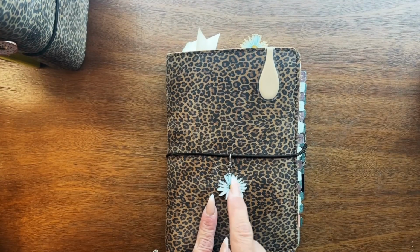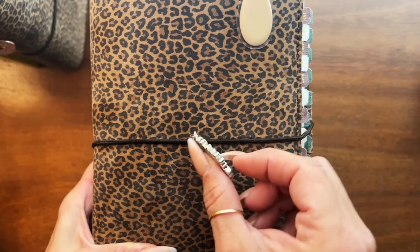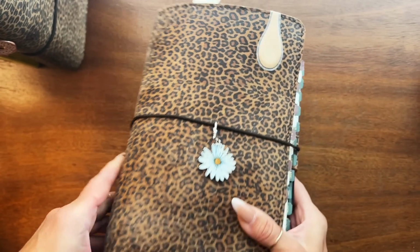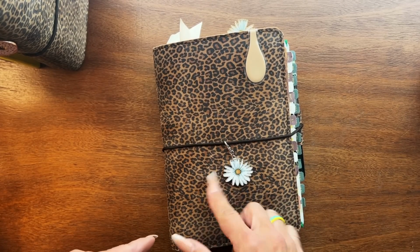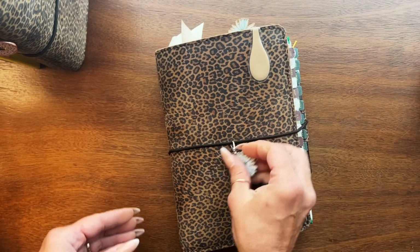This is my artwork. So these are charms that are my artwork and they are no joke. They are the real deal. They are very heavy duty, and they are outstanding quality. They just really make it. And especially since it's my brand logo, who doesn't love a daisy? It's gorgeous.